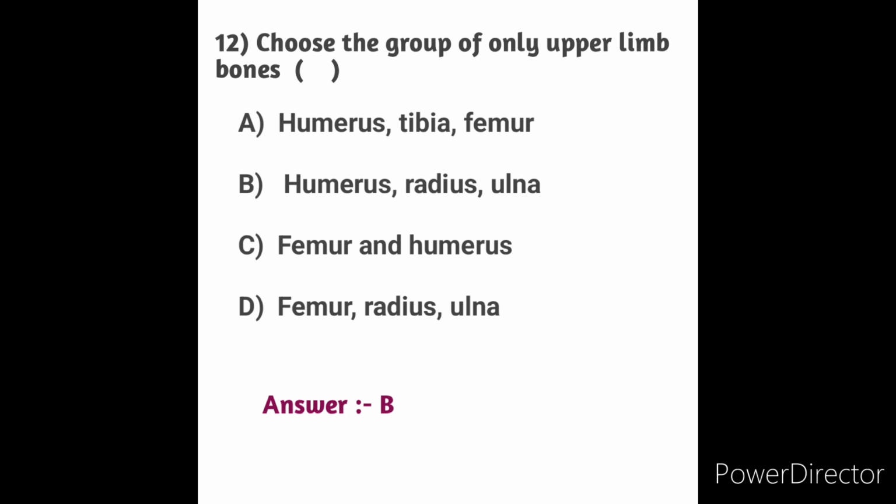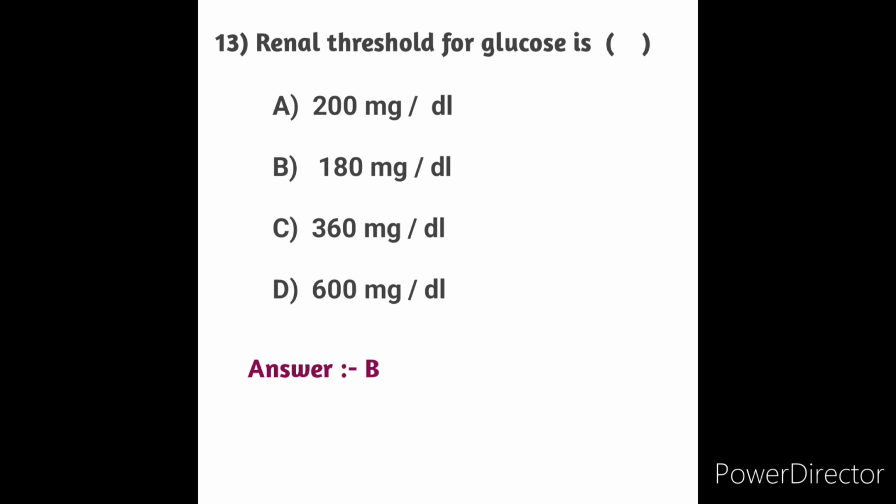You can see radius and ulna are present in the hand. You can observe the options here. Humerus, radius, ulna is the answer. In the other options, femur is present in the lower limb. Tibia is present in the lower limb. That's why. Okay friends. Next, move on to the 13th question.